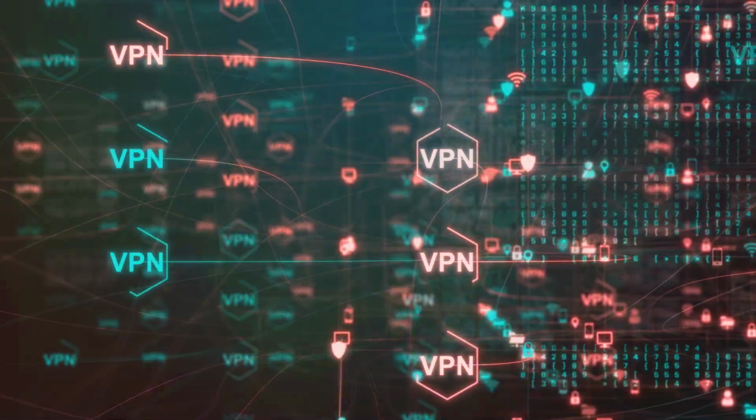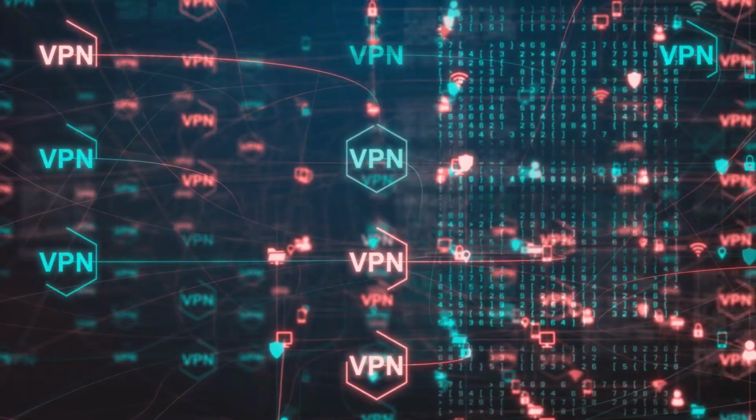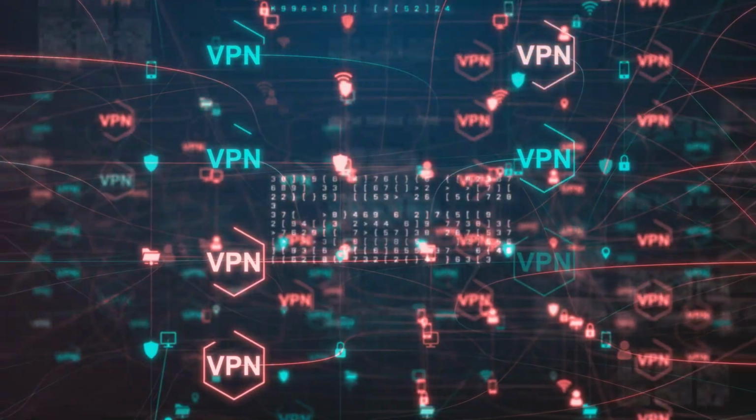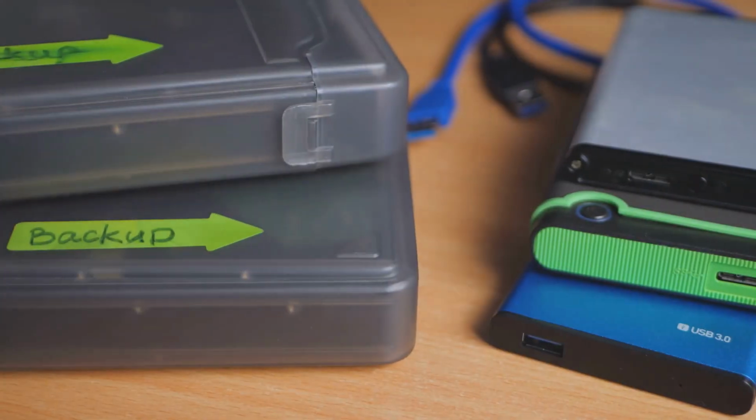That's where a VPN comes in handy. A VPN is like a secret tunnel for your internet traffic, encrypting it and keeping your online activity private from prying eyes.